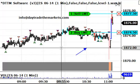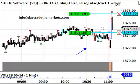Oftentimes this market will become very volatile after the FOMC news is released. It's relatively volatile here today, although not exceptionally so. It dipped down to around 70, up to 77, so that's pretty good, and that's just in a few minutes time.